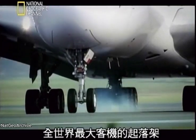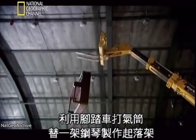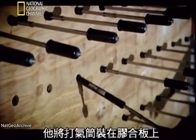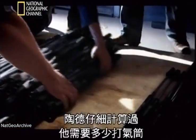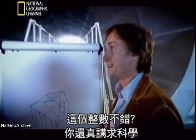The landing gear of the world's biggest airliner has a similar design to a set of giant bicycle pumps. Engineer Todd Todeschino aims to prove it by using bicycle pumps to build landing gear for a piano. The piano sits on a plywood sheet to keep it upright as it falls. He mounts the pumps onto the plywood so the handles hit the ground first and push in the pistons. And Todd's made a careful calculation of the exact number of pumps he'll need. 100 of them, nice round number. Nice round number. Loving your science there.